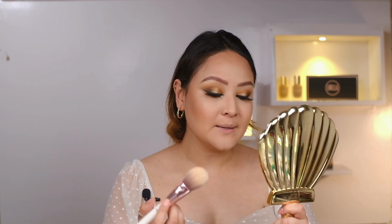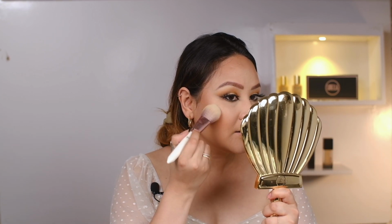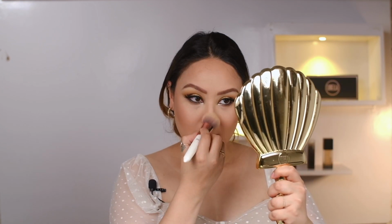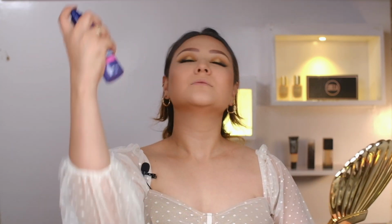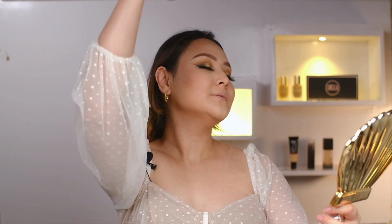Now I'm gonna use the same brush with which I used the powder, and then I'm gonna take my powder blush and place it right here. And now I'm just gonna blend it all in. All right, now time for some highlight, but before that I'm gonna use the setting spray so that my highlight looks even more poppin'. Nice, and just a little bit here on the side.